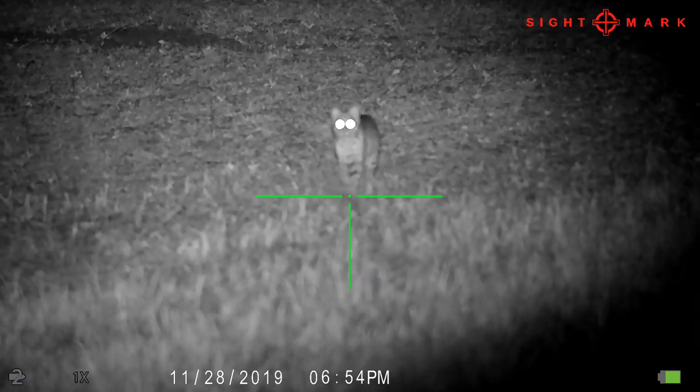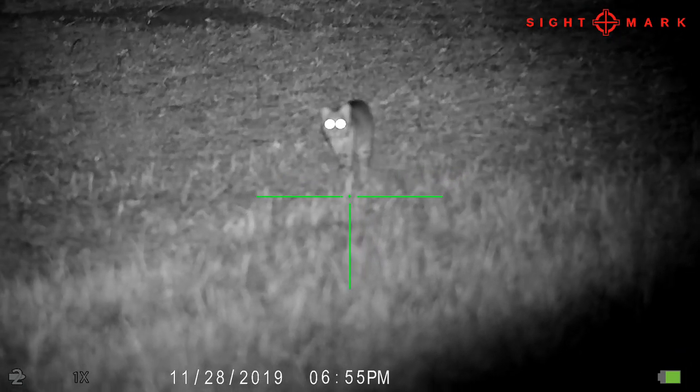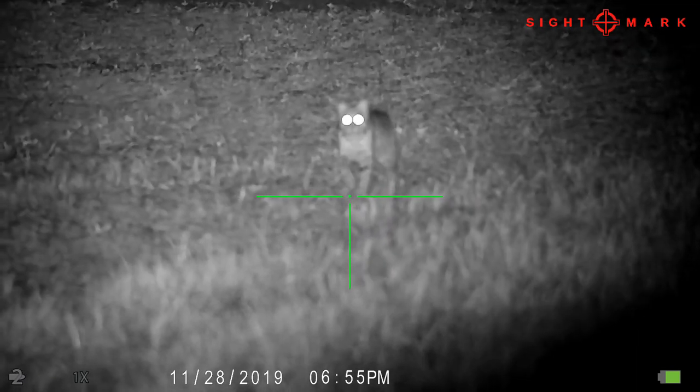I eventually turn the call completely off, and it works its way in to 10 yards, sitting down right in front of me, just trying to figure out what's going on.